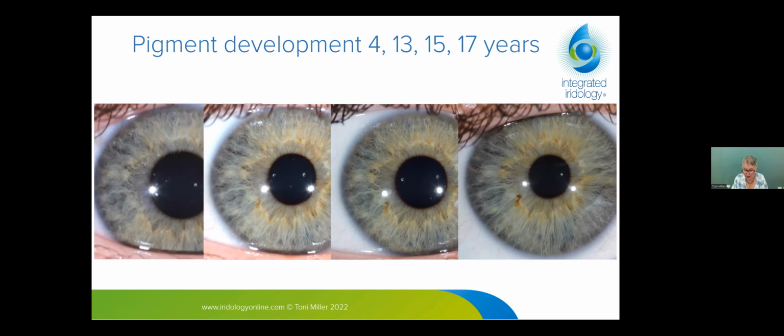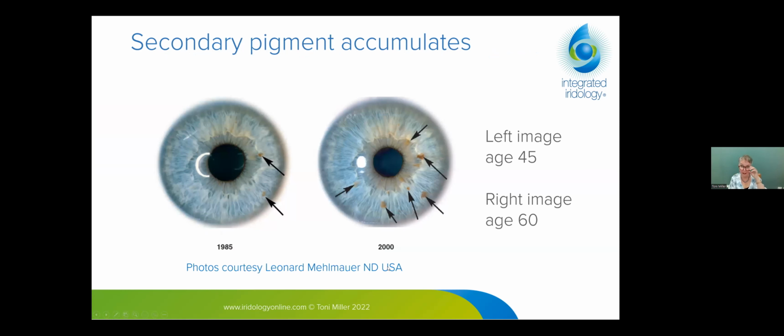Pigments accumulate. Just like, look at your own hands, or if you're not particularly old, think of somebody that you know that is older, maybe over 60 or 70, and they'll get what they call age spots on their arms and their hands. We develop odd pigments as we age, and that's true in our iris as well. Here's an example where this person at the age of 45 just had a couple of pigments, but by the time they were 60, they had multiple pigments in their eyes.